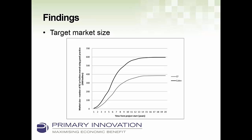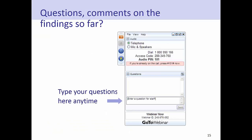Now, I've talked quite a bit, and I'd just like to get some feedback from you. Maybe questions, comments on the findings so far? Good. So, Neels, you mentioned the ADOPT model.